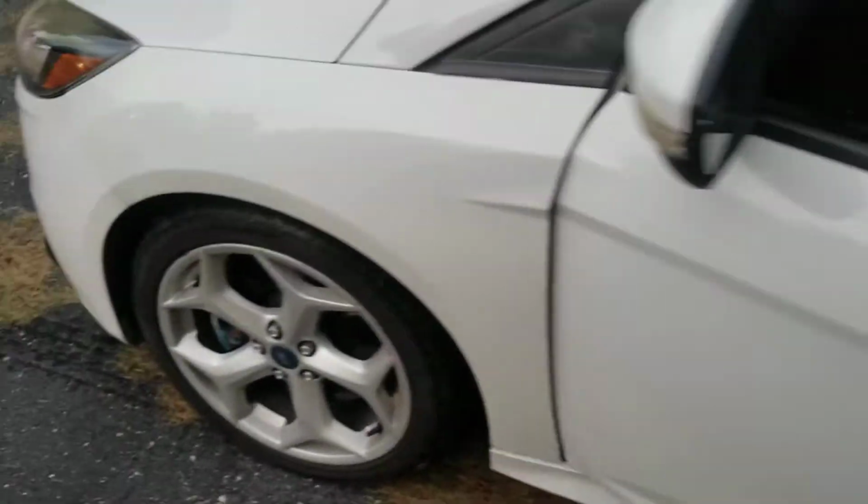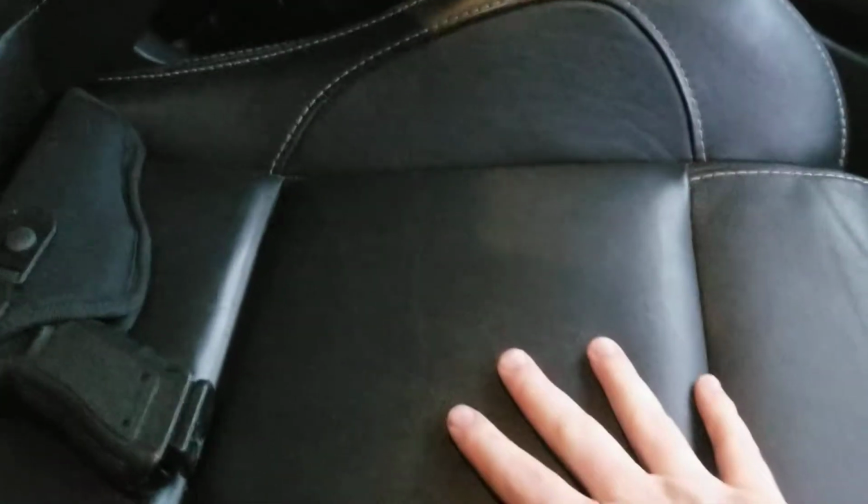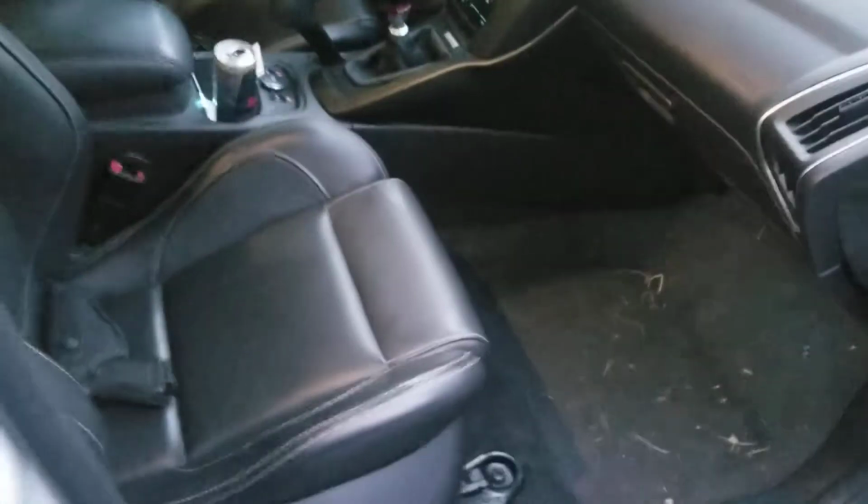But what I don't like is the fact that they're not ventilated. So basically, in the summer when it's hot out, your back sweats like crazy because they're not ventilated at all. The ST2s have perforated leather, and you have cloth inserts right here, and they have little holes everywhere in it, so your back can breathe up here, whereas with these it can't. It's so hot in the summer.